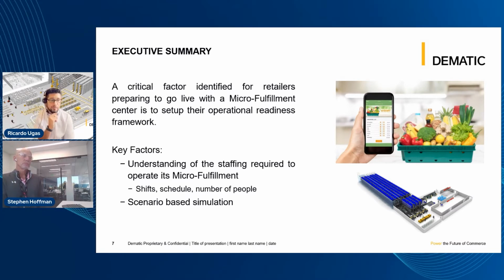And just for reference, on the bottom right, that image shows an example of a micro fulfillment center. That is essentially the type of automation that could fit in the back of a store. It's about a 3 aisle system with three goods-to-person picking stations, and decanting in the back, and we'll go over a little bit what that looks like in the simulation as well. It's about a 15,000 square foot footprint in a 100,000 square foot retail store.